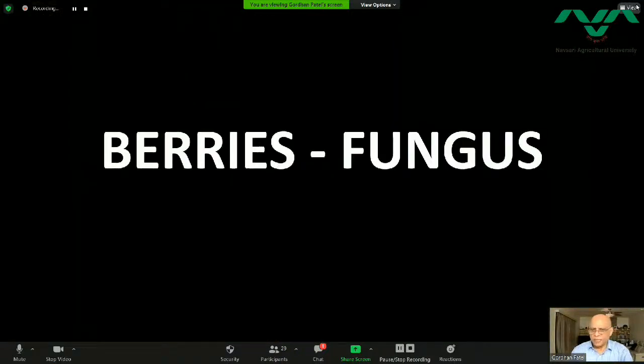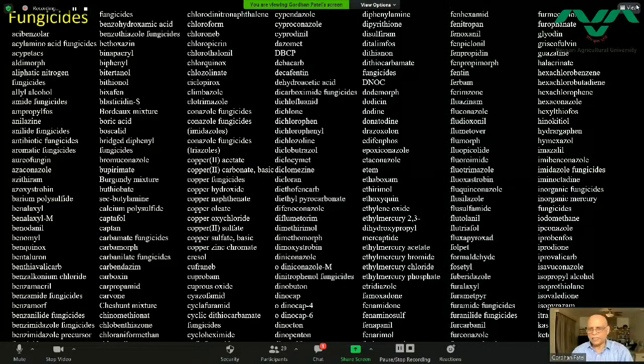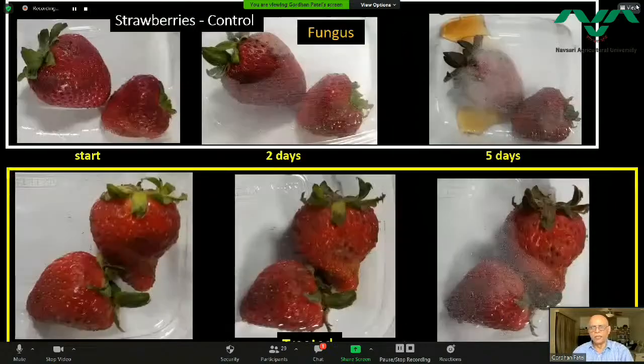Now the berries and fungus. There are a large number of fungicides proposed in the literature. There are quite many, as a matter of fact. This is a big long list of it. So we have something so special that it is a liquid and we expose the berries to its vapor. So this is the control of the strawberry. You can see on the second day fungus started, and in 5 days a lot of fungus, and it also started leaking. While the one which was treated, you can see it remains, even after 5 days, pretty fresh.